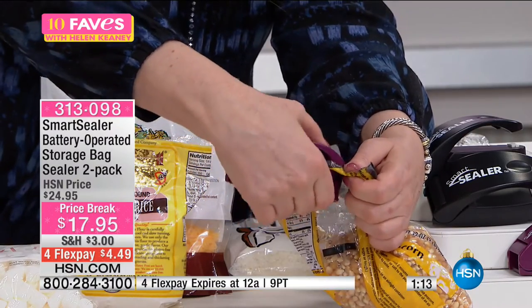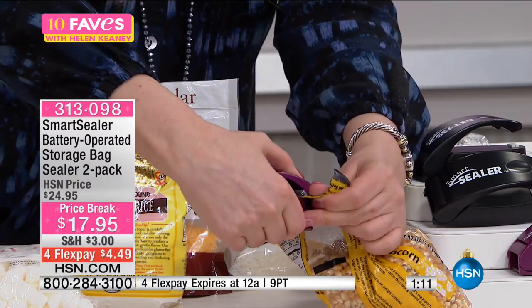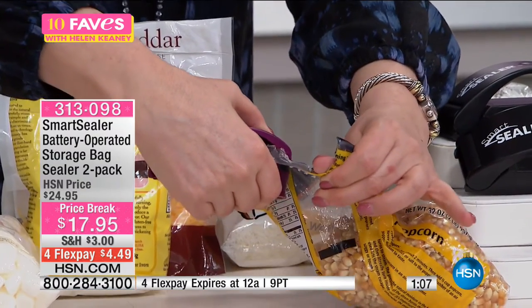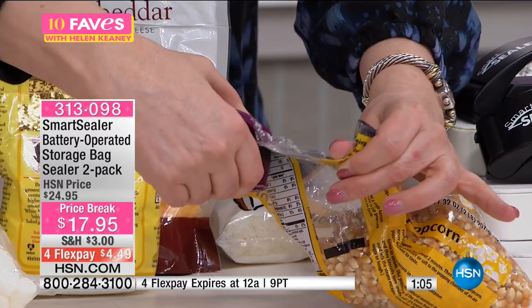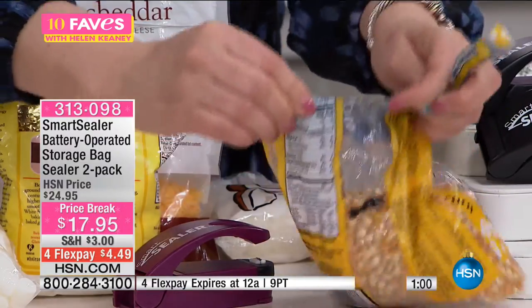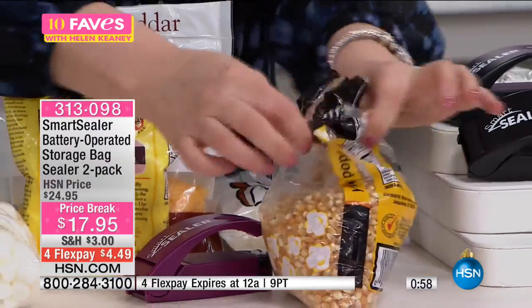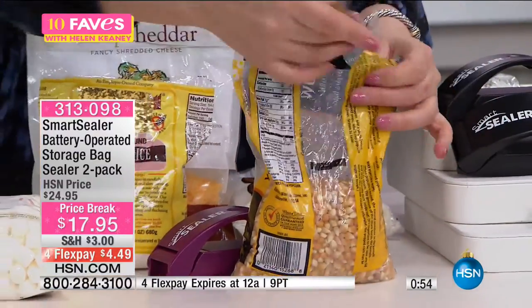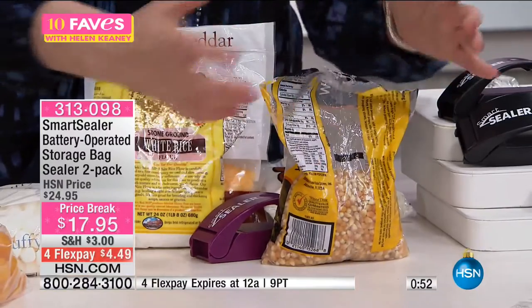So you just push it down, you hold it down, and then you slowly glide it across. Remember to take your time, don't do it fast. I think that's the secret. It's just to take your time and do it. And then see, I've even sealed it off, and then it's completely sealed. Look at that. So my first and second demo, and there you go.